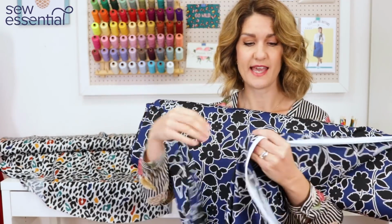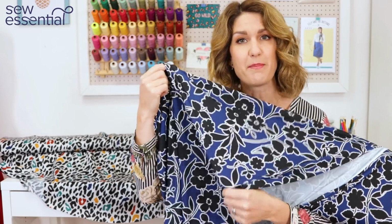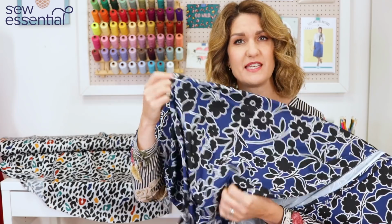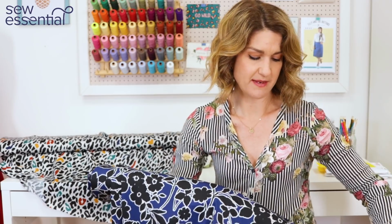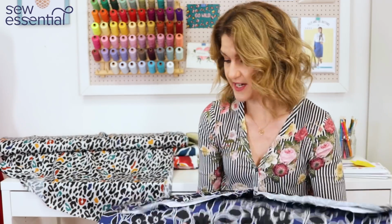It's a nice weight, it's got lovely drape and movement, so it'd be ideal for a pattern like that, with the gathering around the neckline for the casing, where you need a little bit of movement and drape in the fabric. I think it would look beautiful made up in that. I would be tempted to make the midi length or maxi length version in that.